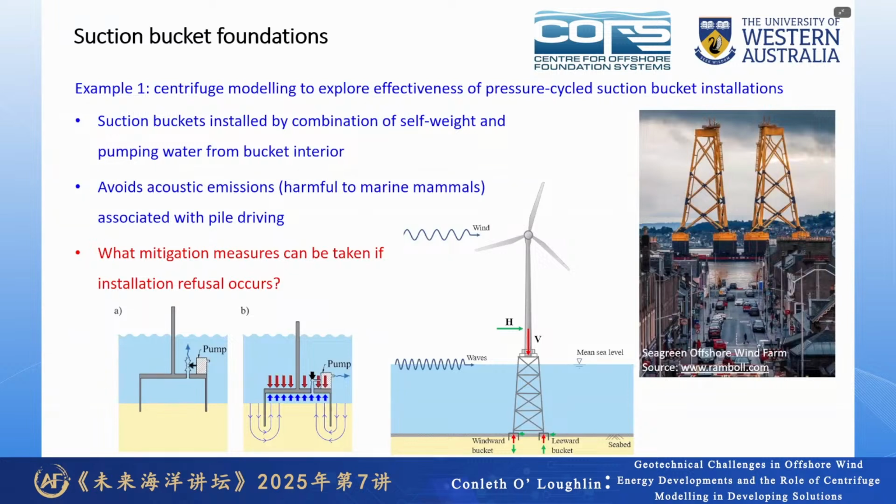A suction bucket foundation can be used as a foundation for an offshore wind turbine. It's generally now used with a jacket structure, and you can see these jacket structures going along on a barge past the city of Dundee in Scotland. These are heading up to the Seagreen offshore wind farm off the coast of Scotland, which uses suction bucket jackets to support the wind turbines there.